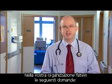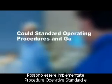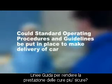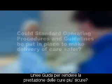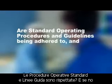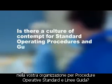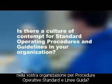For your organisation, ask yourself the following questions. Could standard operating procedures and guidelines be put in place to make delivery of care safer? Are standard operating procedures and guidelines being adhered to? And if not, which pressures prevent their operation? Is there a culture of contempt within your organisation for standard operating procedures and guidelines?